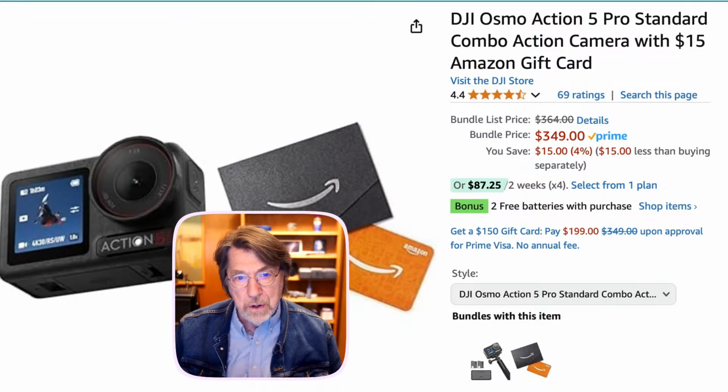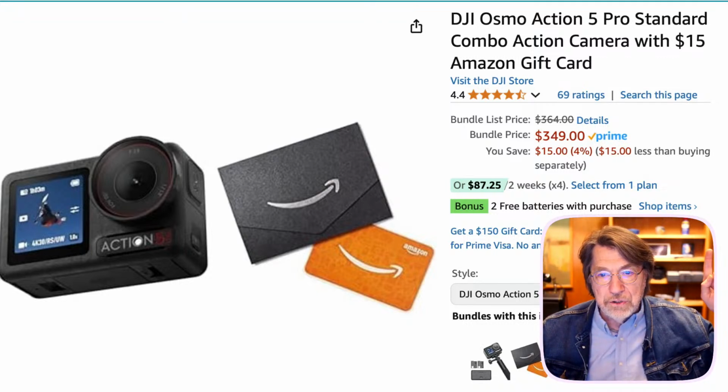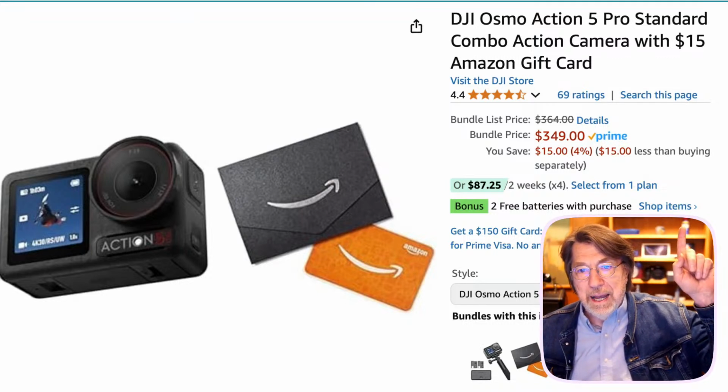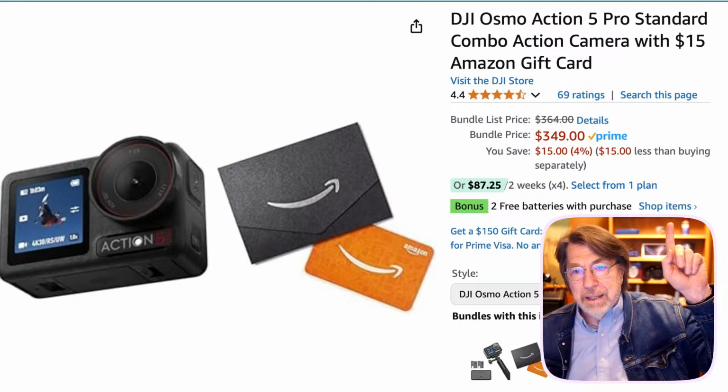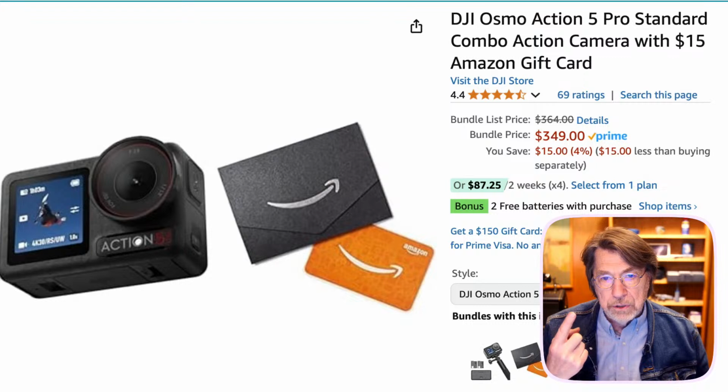You have to click where it says shop items. Let me just pull myself over there and I'll show you. Right above here, over here, it says shop items. You have to click on that, and you have to add the batteries to your cart, 2 batteries, and you have to add the gift card. And they're both different categories. I forget which is which. But add the 2 batteries to your cart with this page and add the gift card.